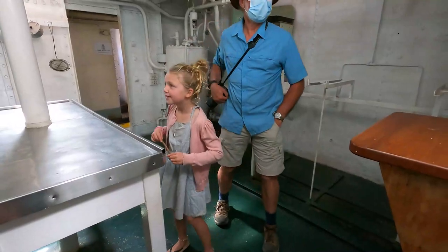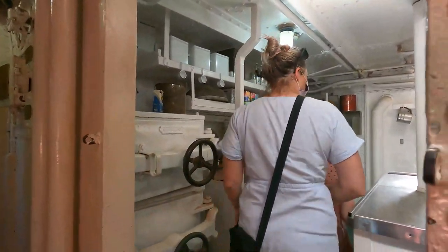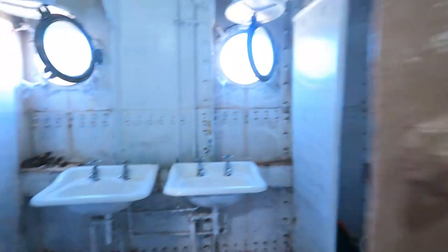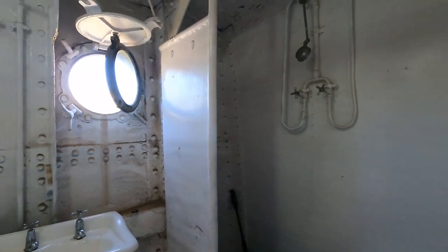Cook us some lunch, Claire. We're all going in here? Yes, yep, we're going to the galley there. This is the kitchen. They're pretty big. There were 80 men that needed to use these showers. Three showers on the whole thing. So yeah, just on this side.